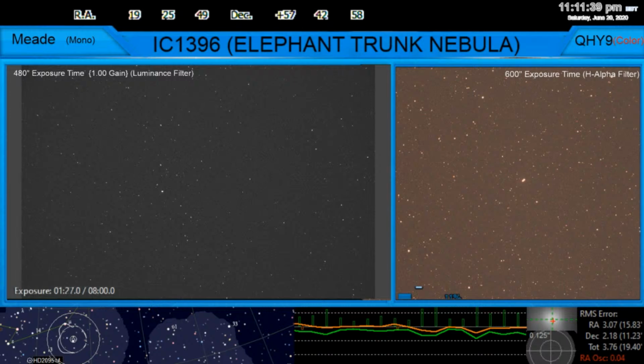So again, what we're doing is we're taking an 8-minute exposure on the left and a 10-minute exposure on the right. So this way we'll see what they look like on both. And again, we'll get about 3 or 4 of these, and then we will flip it to the next object, which is the Cave Nebula. That'll be the next one, which will be super awesome.